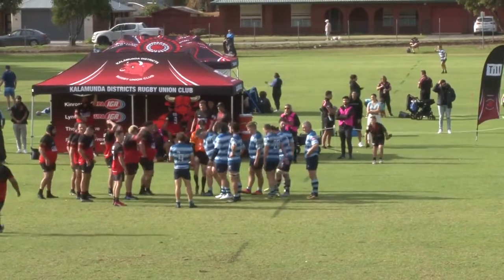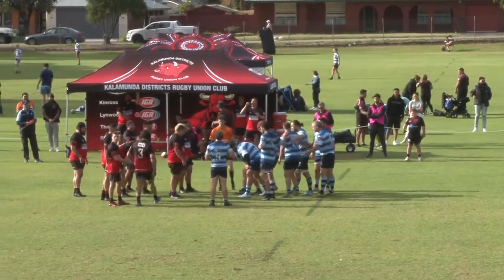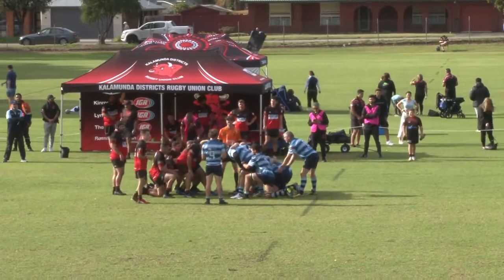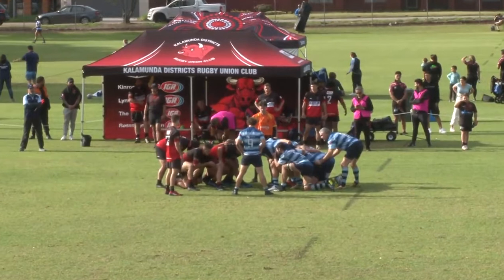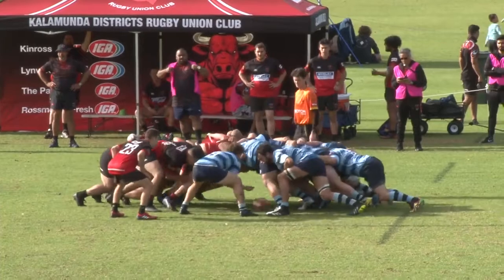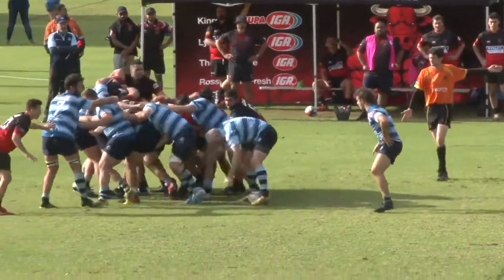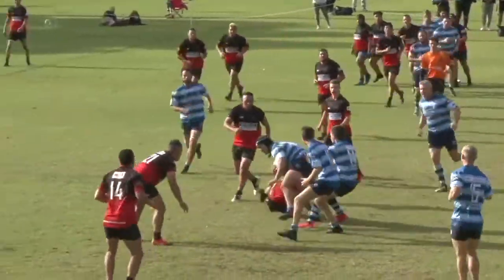Middle boys. Bind! Set! Okay, stay in the contest, Red. Advantage. Penalty advantage coming for Cottesloe. You've got the advantage.